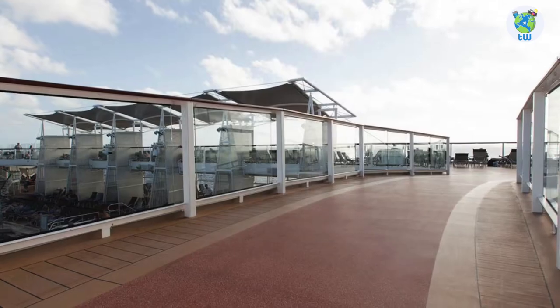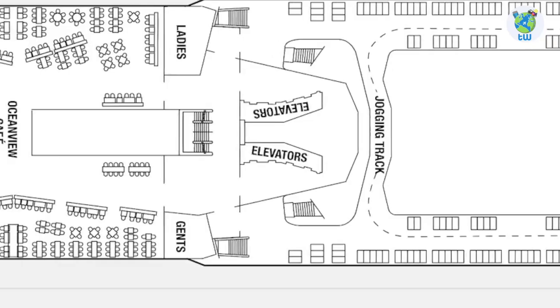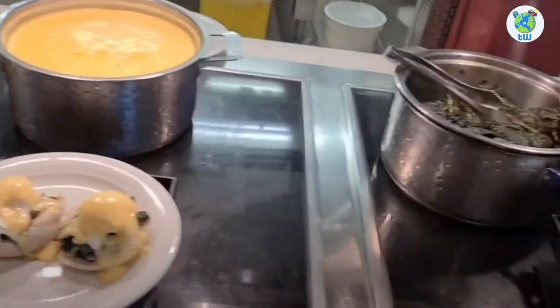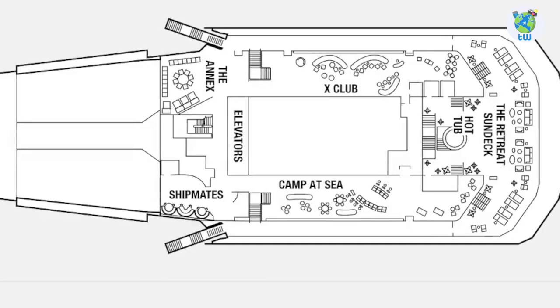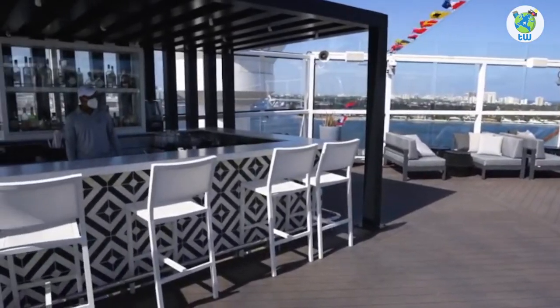Midship is the sun deck, a jogging track, and a complimentary Mast Grill and bar. And aft houses Ocean View Cafe, a complimentary buffet that offers international food. Deck 15 forward hosts the Retreat Sun Deck, a hot tub exclusive for Retreat guests.